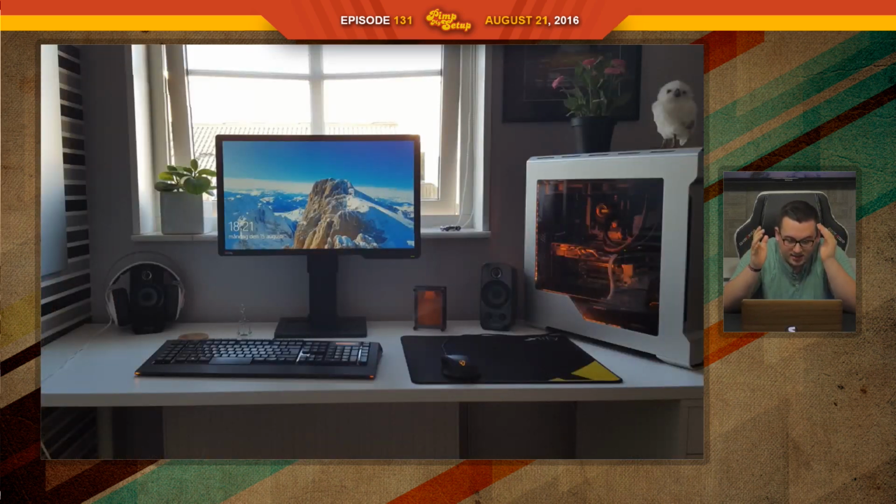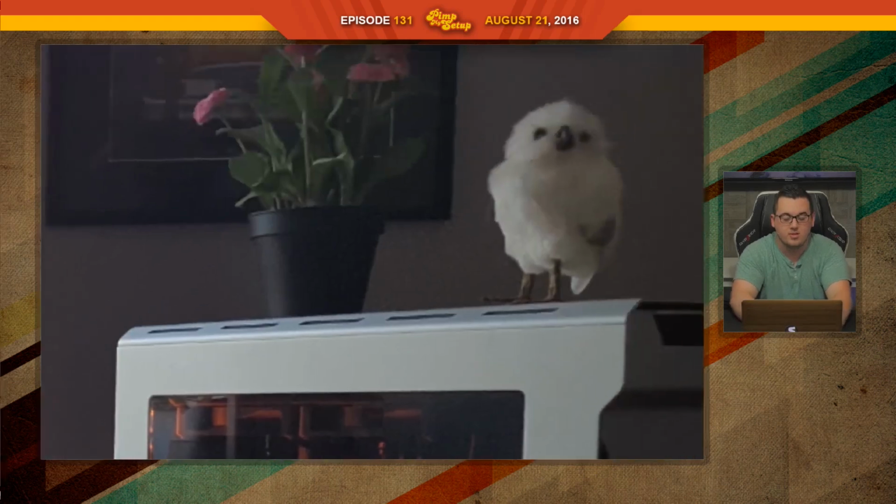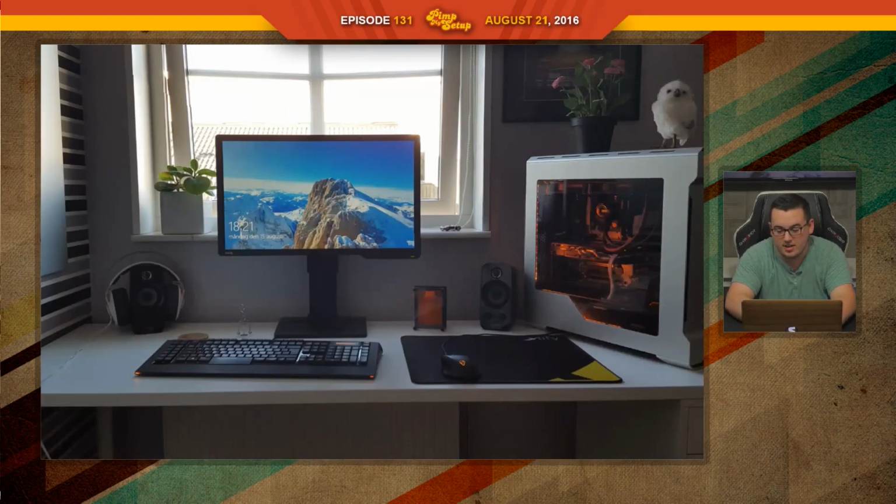It's nice. He's got speakers in a good spot. The freaking case looks beautiful like that. I love the orange LEDs. I love the little bird. Kind of scares me, but it's cool at the same time. And it's just so simple, and it's a great example of how one monitor can make everything just look beautiful. I mean, simplicity at its finest.